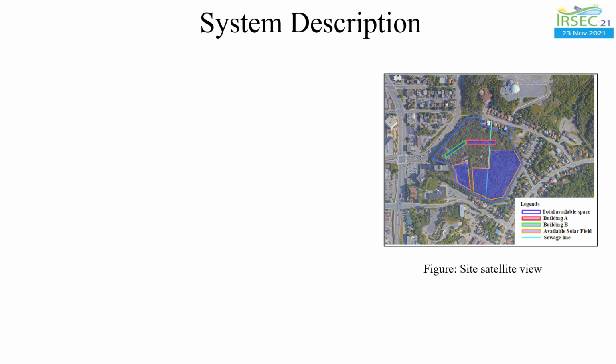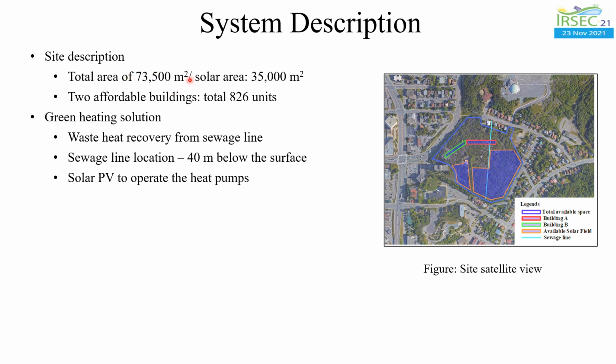Okay, this is the satellite image of the location, and the total area of the building is 73,500 square meters, of which 35,000 is available for solar system. There will be two buildings, building A and building B, totaling 826 apartment units. There is a municipal sewage line system that runs 40 meters beneath the site.